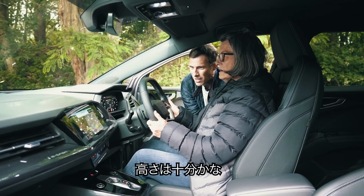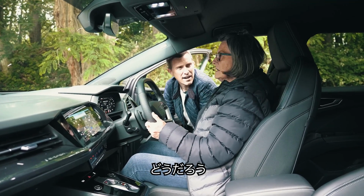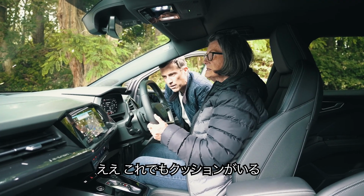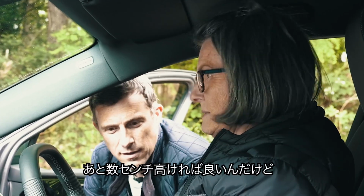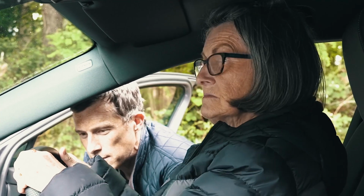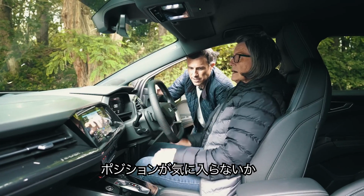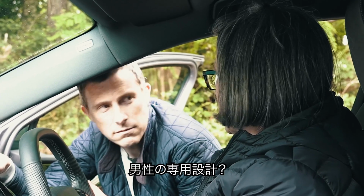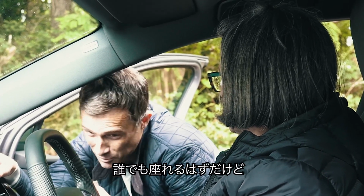So is that as high as it'll go? Yes, it is, actually. What do you think of that? No, it's not quite high enough for me. Are you going to need your cushion? Yes, I still need the cushion. Bit low. Just an inch, couple of inches, that's all. You like the design? I do. Seating position's a bit disappointing. Is it built for a man? I think it's built for human beings.